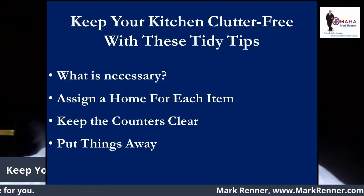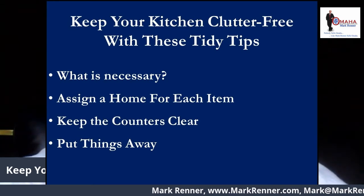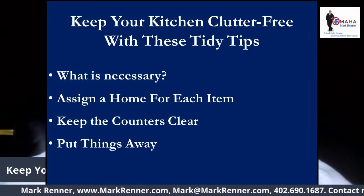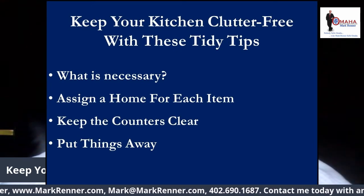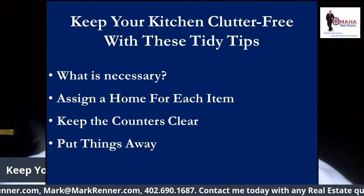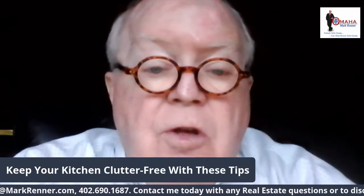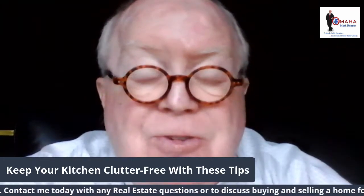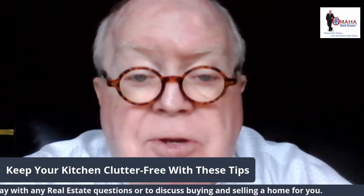And put things away. After you use something, put it back where it belongs right away. Get in the habit of putting things where they belong to prevent constant clutter. Very down-to-earth, logical suggestions that we all need to be reminded of from time to time.